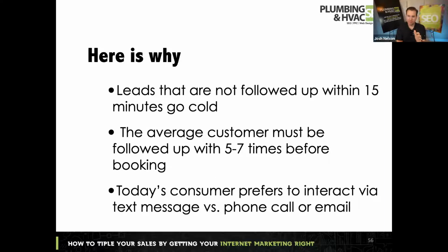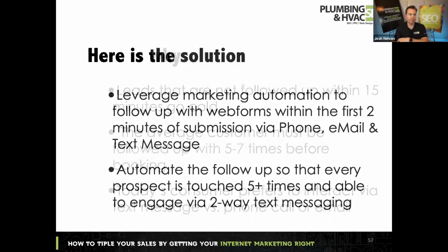I talked about this a little bit at the beginning, but your customer today, if they have the choice to text message, they're going to choose text message 9 times out of 10. I'm sure you would do the same. I know I do. If I can solve something via text message as opposed to having a phone conversation, I'm going to choose the text message, right? So these are the 3 issues that you guys are facing. They're causing this lead conversion problem.